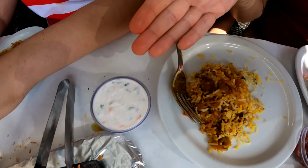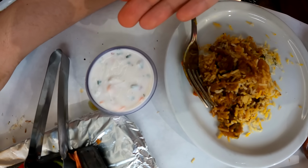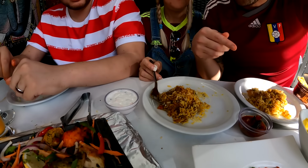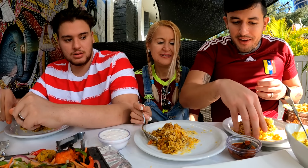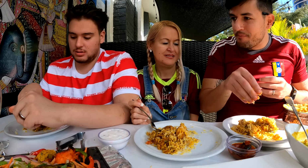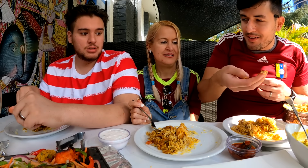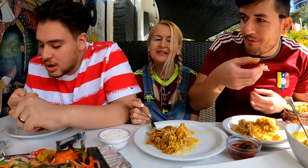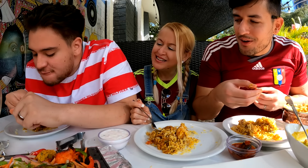Alright, bro, so here you have some raita. If the biryani gets too spicy, cool things off. If you want a little more taste, you can add some of this mango pickle there. And now to show you how you eat this stuff. So basically, play with your food a little bit. Make a nice little mountain like that. And then you're gonna scoop it up like this. And with your thumb, you're gonna push it in your mouth like that. All right, there you go.